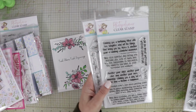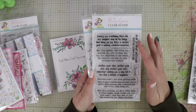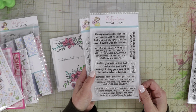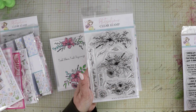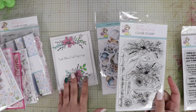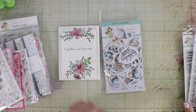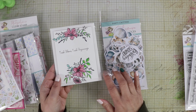So pretty. We also have this great birthday inside greetings stamp set that you can use for the inside of your cards. And then the Fresh Blooms stamp set. So this is really pretty. I did this card using that one. I chose the sentiment Fresh Blooms, Fresh Beginnings.